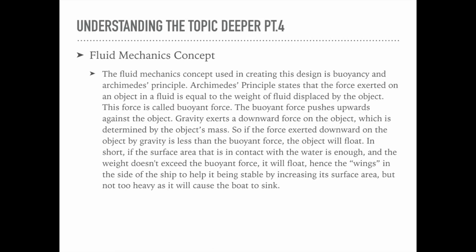The fluid mechanics concepts used in creating this design are buoyancy and Archimedes' principle. Archimedes' principle states that the force exerted on an object in a fluid is equal to the weight of the fluid displaced by the object. This force is called buoyant force. The buoyant force pushes upwards against the object. Gravity exerts a downward force on the object, which is determined by the object's mass.